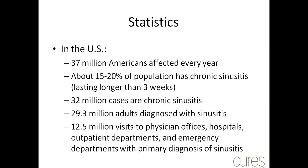Statistics in the United States, there's about 37 million Americans that are affected every year. Normally when I'm in a classroom setting, I'll start my class by asking everybody, how many of you have ever been affected by a sinus infection? Keep your hands up. How many of you have ever been affected by seasonal allergies? Keep your hands up. How many of you have a friend or family member that's ever suffered from any of these conditions? Keep your hands up. By the end of just a couple simple questions like that, you have every single hand up in the room. It really goes to show you that there are so many people that are affected by this all the time. There's a lot of people that we can be reaching and treating with some of these alternative treatments.